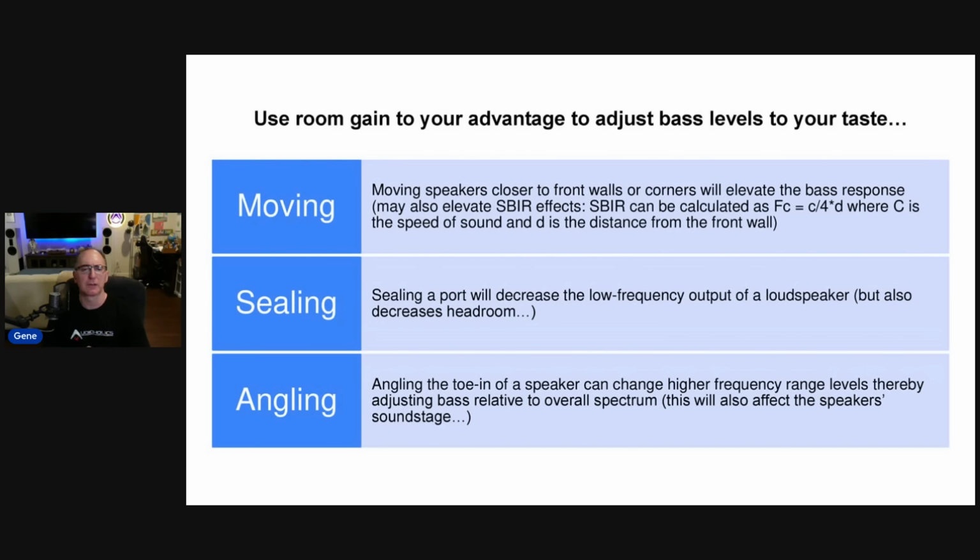Sealing a port will decrease the low frequency output of a loudspeaker, but also decreases headroom. So again, I don't usually like doing that. I tried it with the Revels, thinking maybe I could compensate for some room gain issues in here, and I lost 8 to 10 dB of bass output when I sealed those speakers. You don't want to seal a large tower speaker with multiple drivers. Leave them open with the ports. Use EQ if you have too much gain. Flatten it out. Do positional EQ, move your seats. There are so many different things you could do, but don't crunch the dynamics of that loudspeaker if you can avoid it.